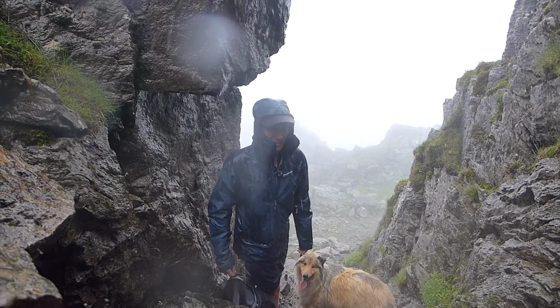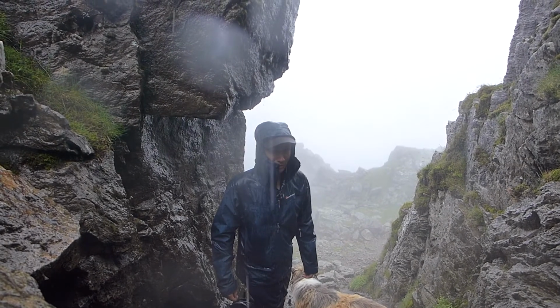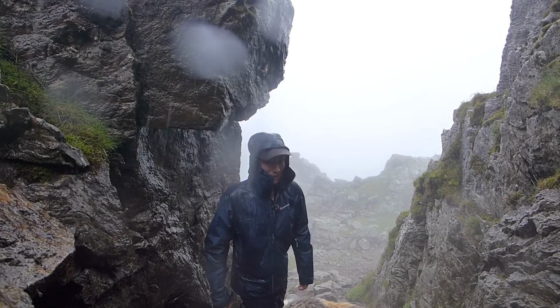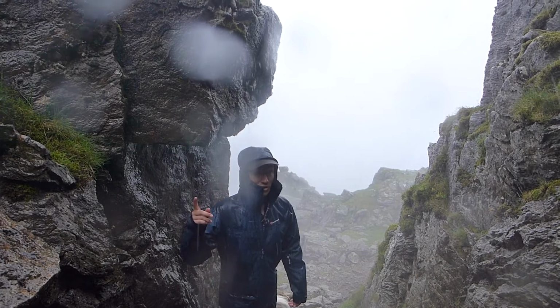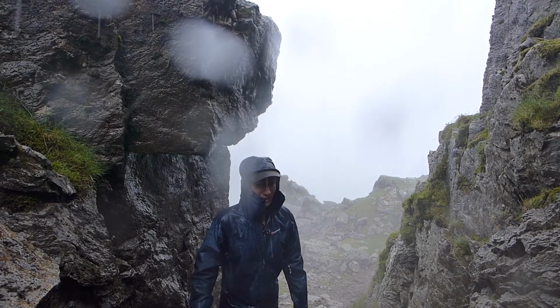As it often does in Scotland, the weather has completely changed. We're now in the middle of a rainstorm. The path has turned into a stream and I'm absolutely soaked. But the top is just there, so we're not going to turn back. So we're going to keep going.